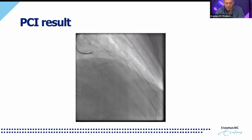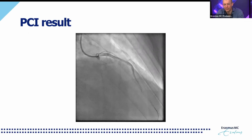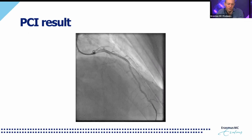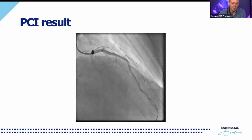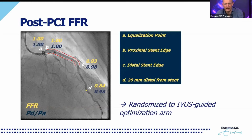And we look at the image, say, wow, we think there is the problem. We put in 1 or 2 stents, make an angio, and it's a wow, this looks good. Thank you. Goodbye. We'll discharge you tomorrow, and you will do fine. But also in this case, we did a little more work, and we did, again, a post-PCI physiological assessment.